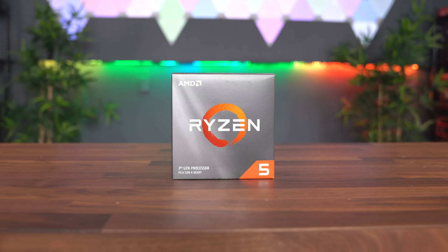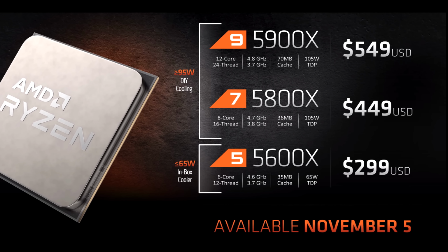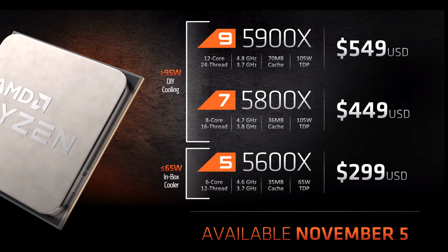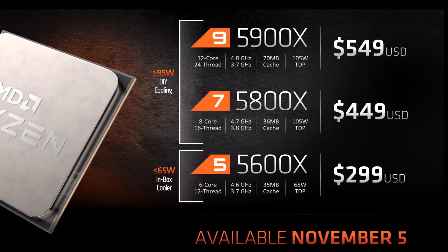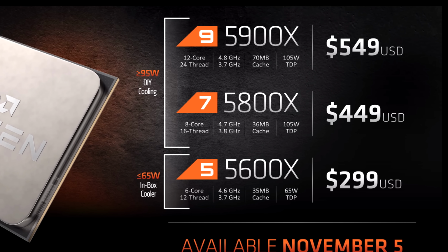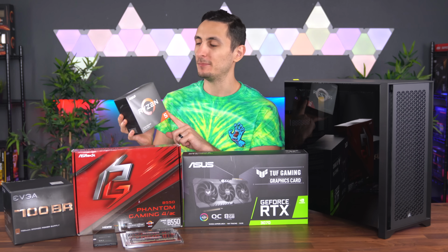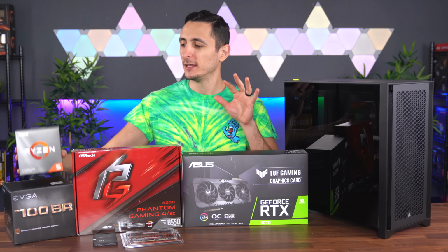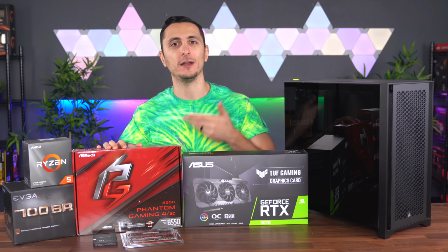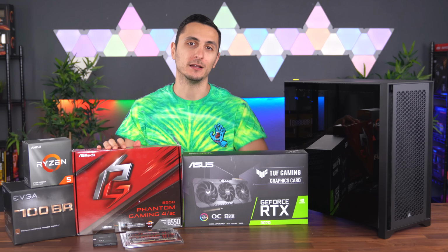So starting with the CPU, we are going with the Ryzen 5 3600. No surprise here. It is still the value king at the moment, at least until Zen 3 gets released. But even then, the Ryzen 5 5600X is going to cost $100 more, which won't bring you any huge performance gains strictly for gaming. This is why the Ryzen 5 3600 is still the best option currently. Either way, this build is going to be future-proof since we're using a B550 board, which does support AMD's new Zen 3 processors, so the option is definitely there if you want to upgrade later down the line.